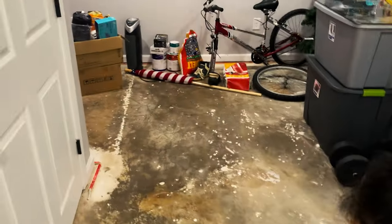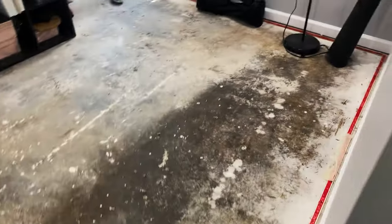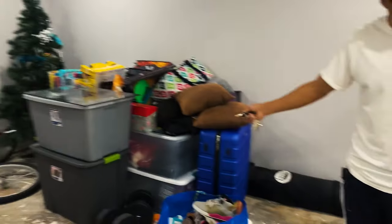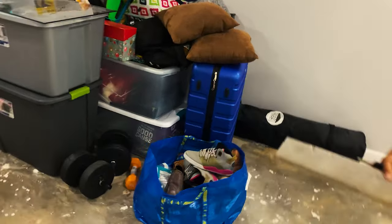All right, guys, here's the update. Everything's been removed. As far as the carpet, as you can see, there's no carpet on the floor, and the mattress is also gone. So if you get anything else, yeah, we can haul all this away.